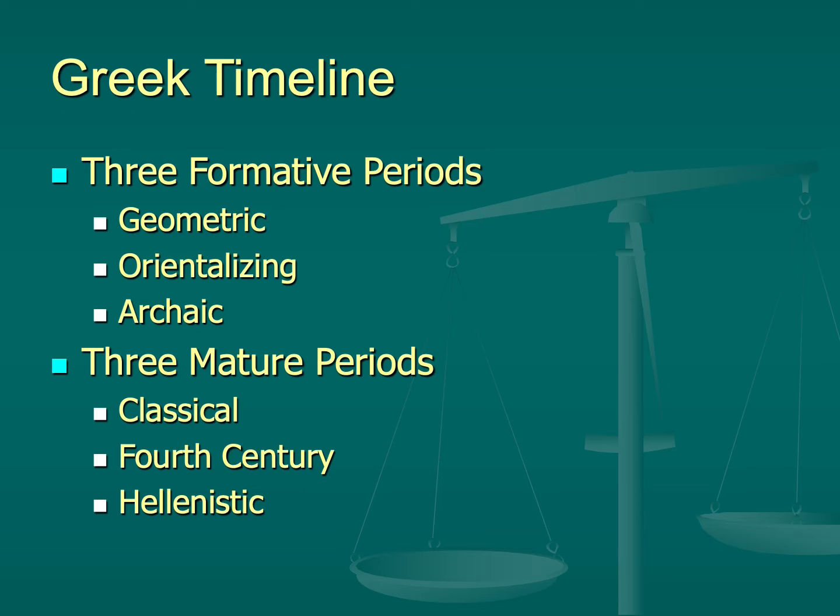The three mature periods followed the three formative periods, and during the three mature periods, art was becoming more sophisticated, but it was also remarkably consistent. So everything that had developed in those three formative periods kind of plateaued, and we get a really long, consistent, and sustained idea of the Greek style. However, the pinnacle of Greek art was generally thought to be in this first mature period, which was the Classical period. So the Classical period marks the greatest achievement in ancient Greece.